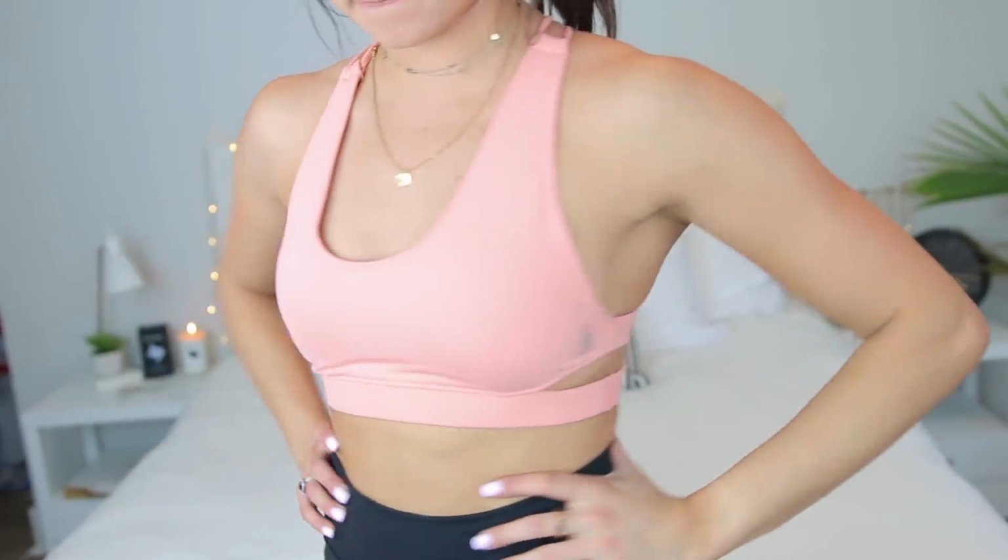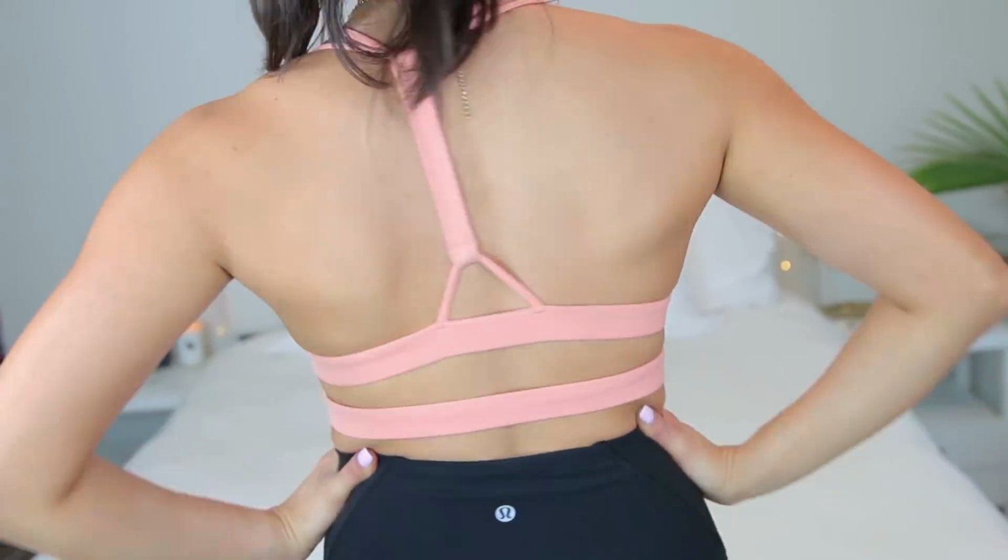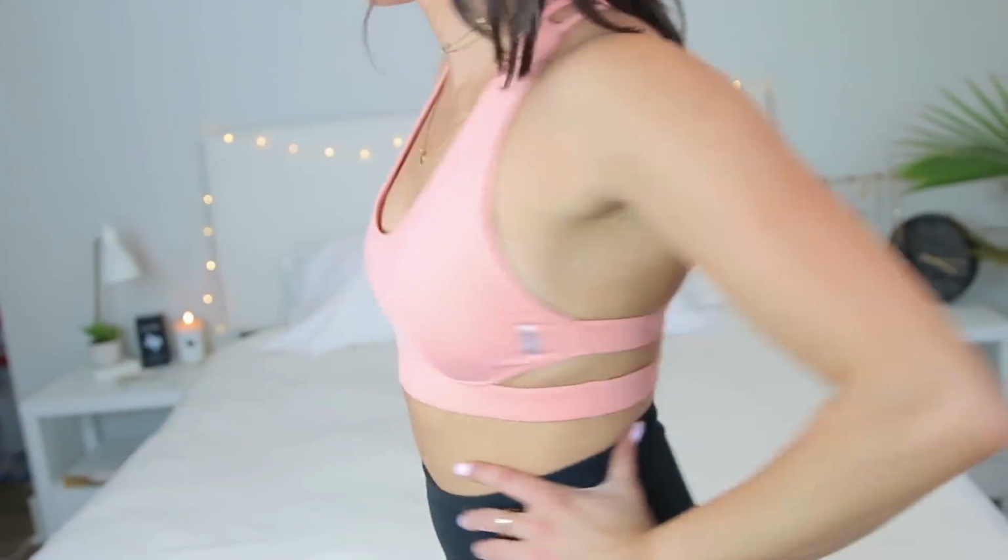I love this. Last thing in the Lulus haul is this peach sports bra, and it's super cute. I wore this to my workout this morning. It can also kind of double as a swimsuit top, but I use this as a sports bra, obviously. Super soft material, good support, and it's just cute. So that's the last final thing from Lulus.